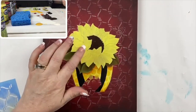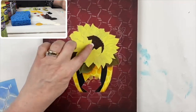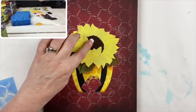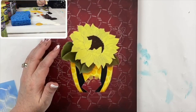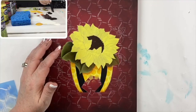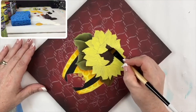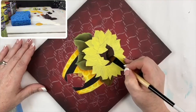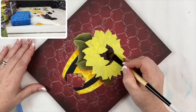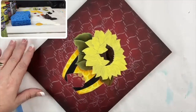I want to come up here to this sunflower. Now, the center of the sunflower is just a base coat of asphaltum, but we need to give it a little bit of depth. So I'm going to float a little lamp black in the middle, and it's just going to be a little bowl like so in the middle, just to form that sort of cup look in the middle of the flower, just like that.